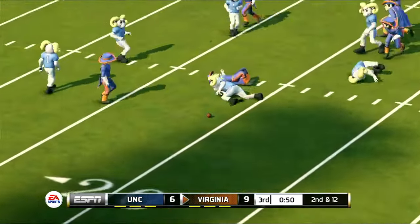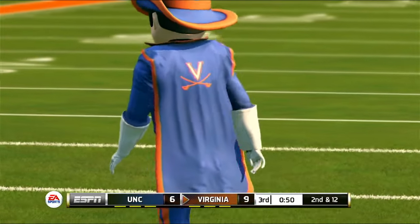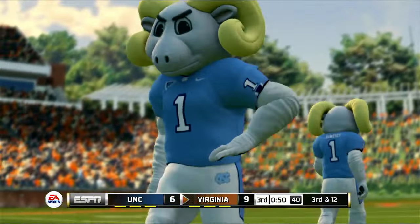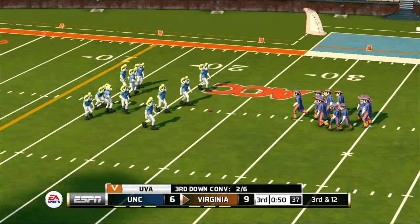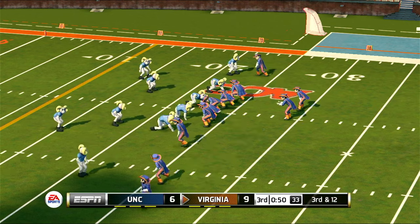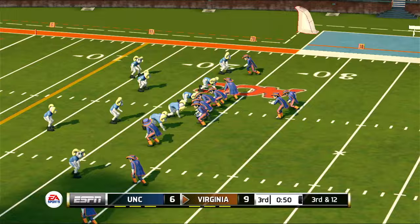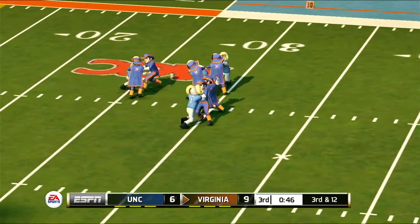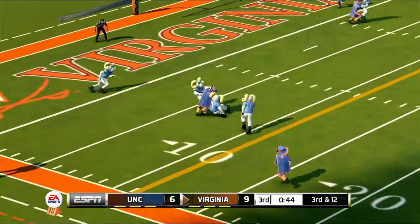Mike nine. Got a man and it falls to the ground. The pass is incomplete. Number two was the intended receiver on the play. That brings up third and 12. Virginia holds a field goal lead. Tackled right away.